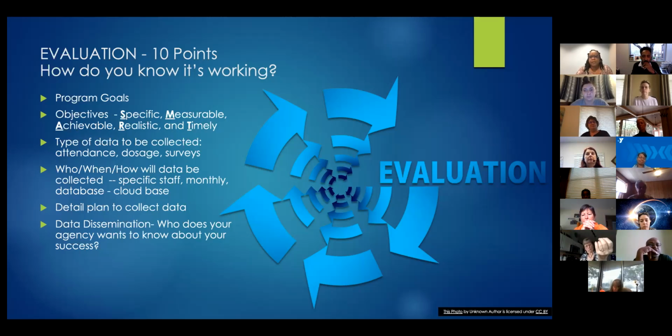And also, what type of data are you going to be collecting? Is it going to be attendance from your sign-in sheets? Is it going to be doses, how many hours, how many minutes you spend with a child? Or will it be surveys, pre and exit? Or you can talk about what their knowledge was before they got your services, or what their knowledge is after the services. Or was their behavior better after the services? A survey from the beginning of the services.